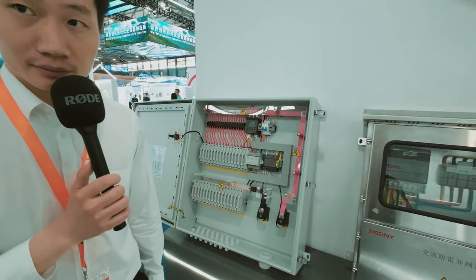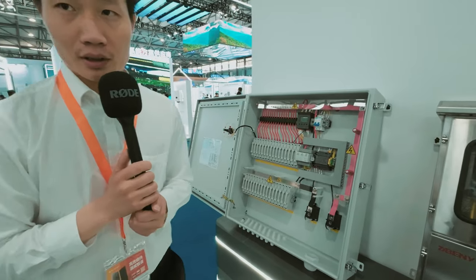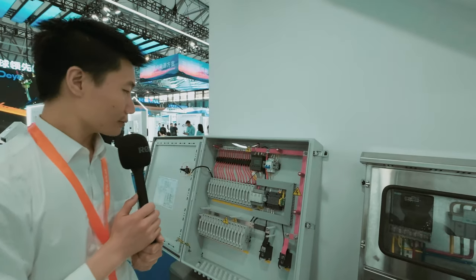And this one will do 16 strings. You build them custom to the requirement, I imagine? Currently up to 24 strings. Up to 24 strings maximum? Maximum, yes. Okay, wow, that's great.